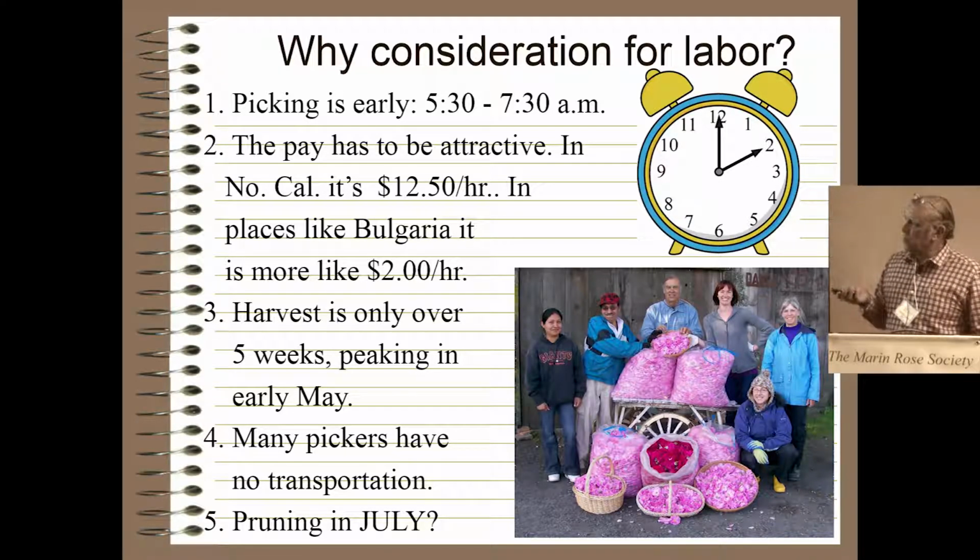And it costs a lot of money to harvest roses. I used to pay $10 an hour just 2 years ago. Now it's up to $12.50. And there seems to be some sort of point at which I don't have to chase after workers because they decide there's something more profitable or that kind of thing. A lot of these people can't get there. They don't have their own transportation, so I have to go pick them up.